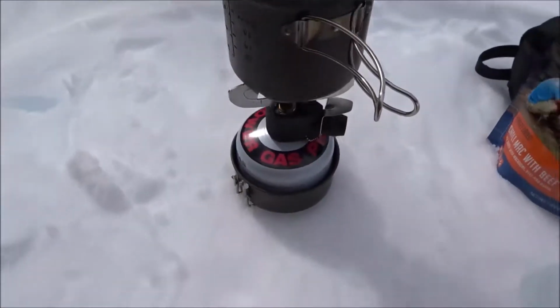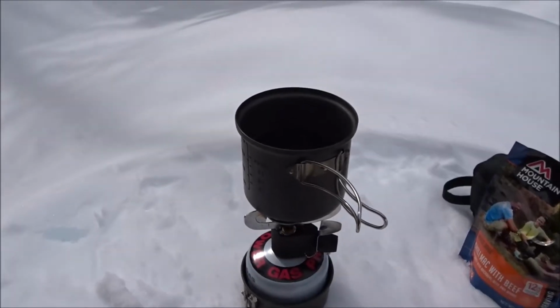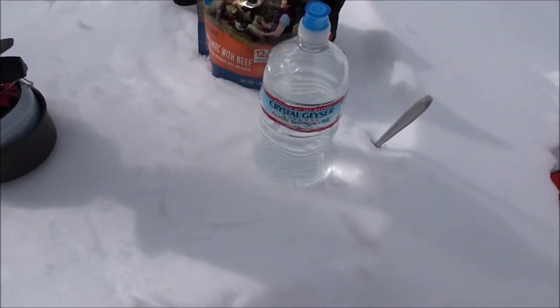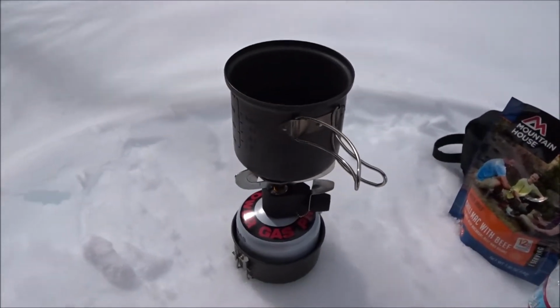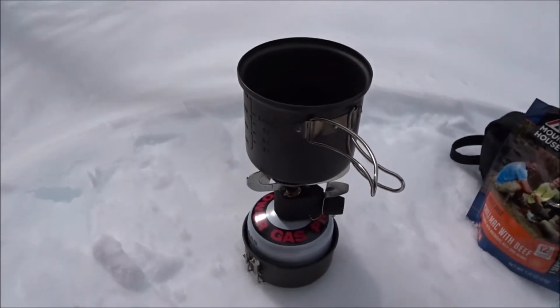10 minutes for a boil. We're almost at the highest it goes, and that's from melting snow. So had it been just a bottle of water, we'd have had a little bit faster time, maybe 5 minutes, but because we're melting ice, it takes obviously longer. But 10 minutes, not too bad.